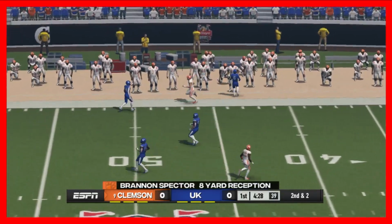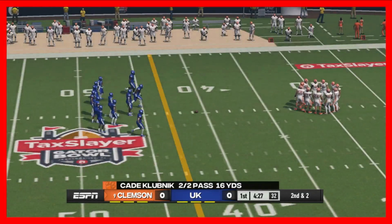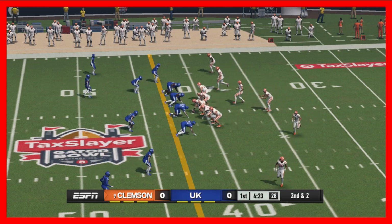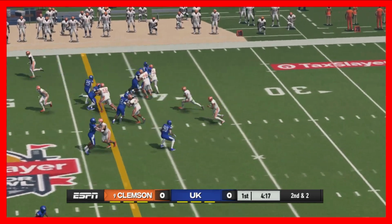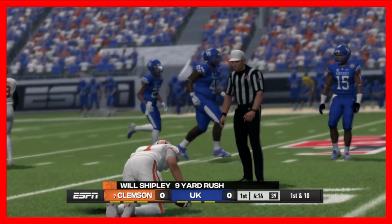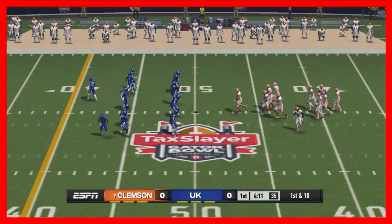He goes out of bounds at the 41-yard line. That makes it second and 2. Man left. Gains his way to midfield. That's a deep one. First down. First and 10. Ball on the 50-yard line.